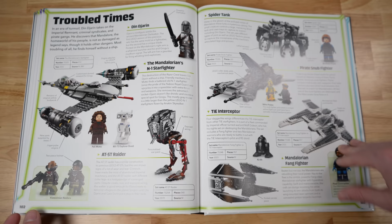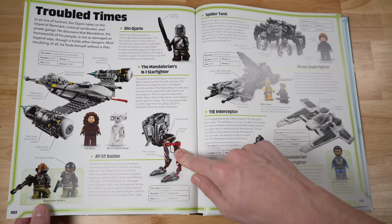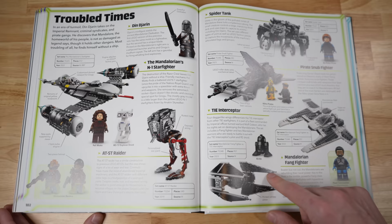What do you know? Din Djarin with the Darksaber. We've got the AT-ST Raider. Got that Mandalorian Starfighter over there. There's the new TIE Interceptor. So that's why they must have not put it on the TIE Fighter page. But it would have looked nice on that TIE Fighter page, let's be honest. But newer TIE Interceptor there.